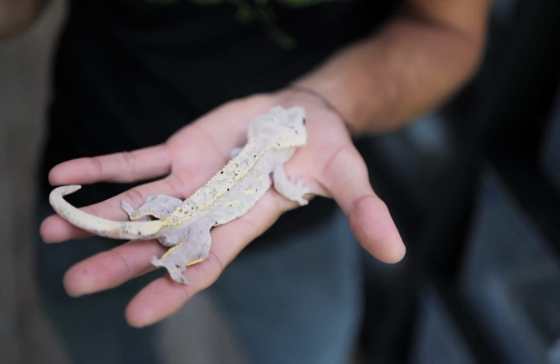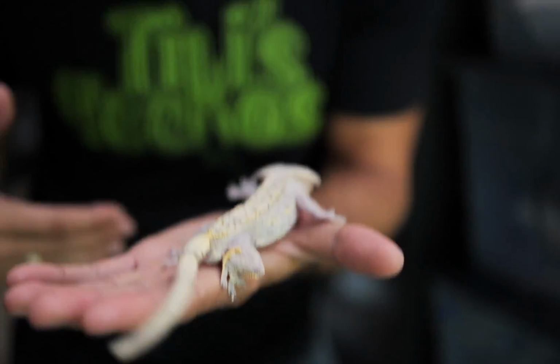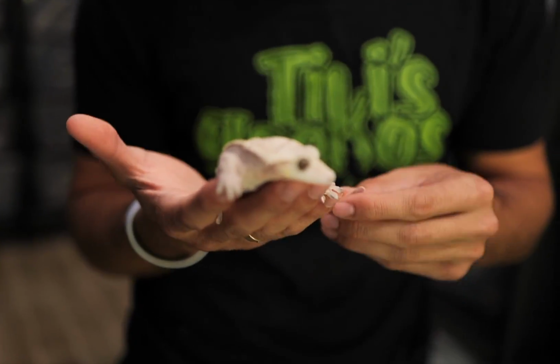Could he be a one-off? I don't know. Could he be something that we could replicate and make more of, and with selective breeding make that pied pattern even bigger, or maybe those translucent scales even bigger, or those black eyes? I don't know, but we're gonna find out.